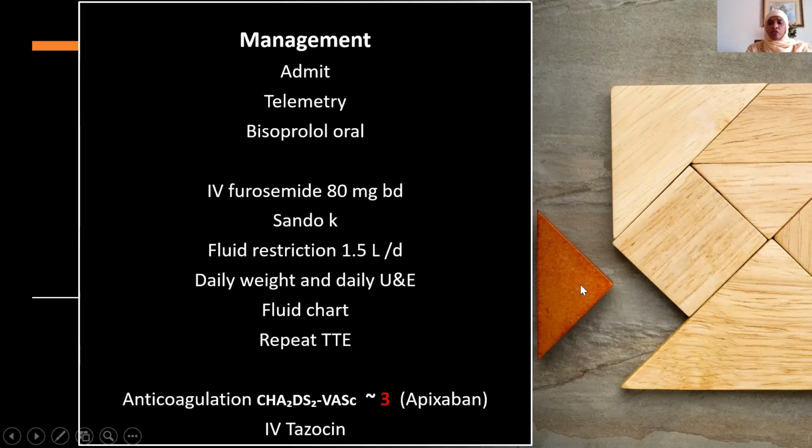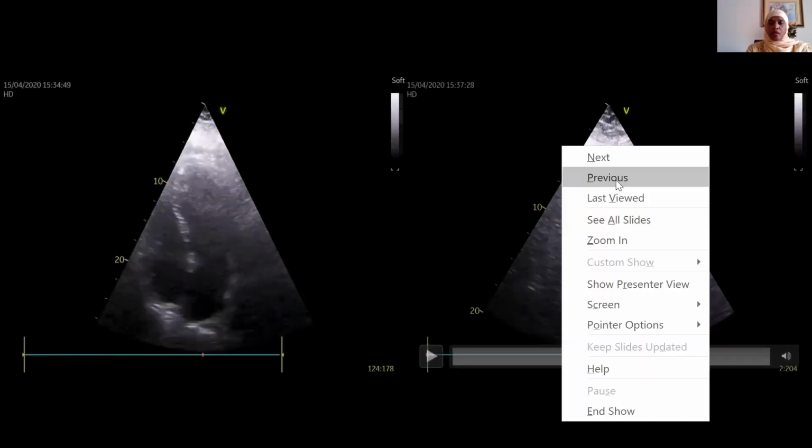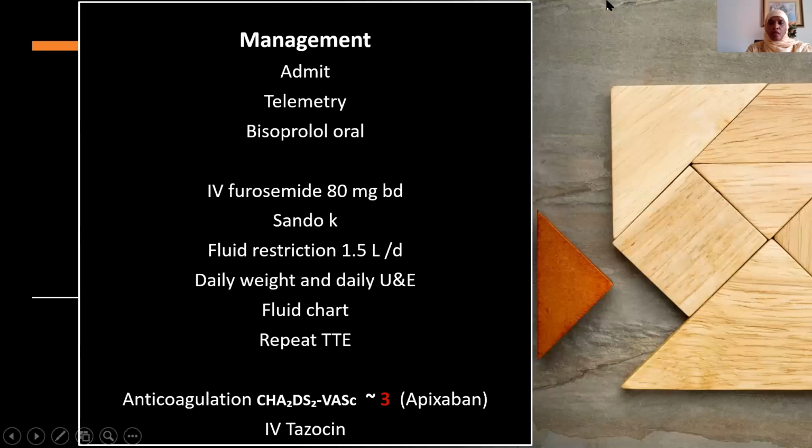For his respiratory tract infection, he was initially started on IV Tazocin for a couple of days, and then he was switched to oral co-amoxiclav. His CHA2DS2-VASc score qualifies him to be started on a DOAC, and he was actually started on apixaban 5 milligram twice a day. Okay, if you just go back, Dr. Hind. Okay, so anyone have any comments about that initial management plan for that patient?